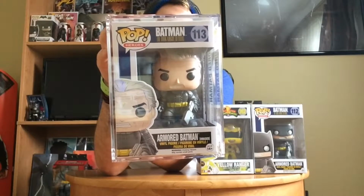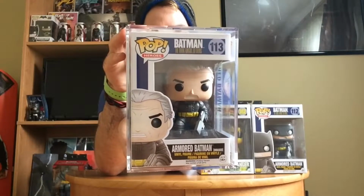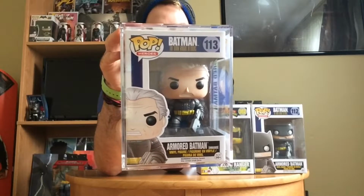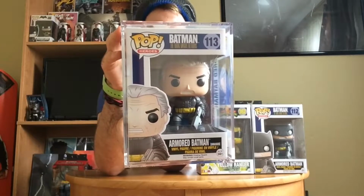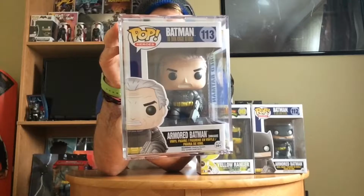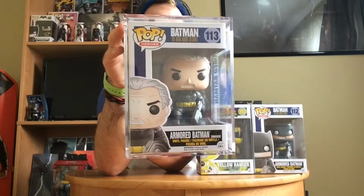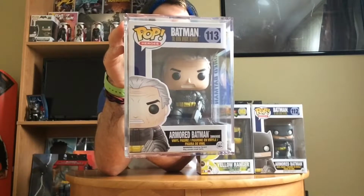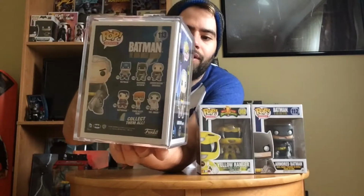Now this is the same pop figure as the Armored Batman, just of course he is unmasked. And like I said, I love this movie and this comic book. So these are my absolute favorite pop figures besides my Batman v Superman collection. And I'm so happy that I was able to find him. I will be ordering another one because I do want to get all the ones that have the sticker that are PX exclusives. This was just one that I could not wait for, and I did not know it was ever going to come to North America. So now I do know, and I will be picking it up. And of course, as you can see, it is in a hard plastic case. These ones are too valuable to not have in a hard plastic case.